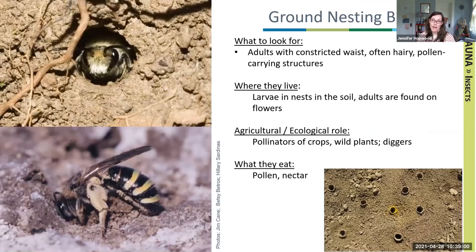Next up are our ground nesting bees. 80% or so of all the species of bees found in the US nest in the ground. These can be fairly shallow, a few centimeters up to a meter or more, depending on the soil type, because different species have very specific preferences for soil types.